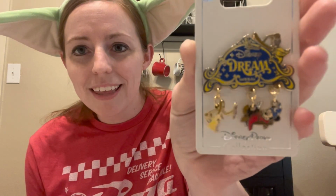The first ship that I went on was on my honeymoon again. It was the Dream. And so I picked up this pin and I loved it because it has some dangling elements. It has Sorcerer Mickey hanging from the ship. He is instructing the brooms to paint the logo.